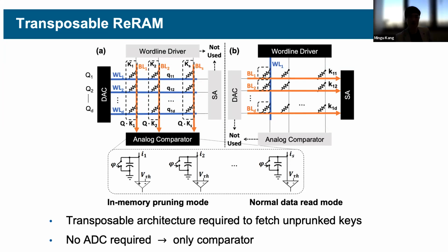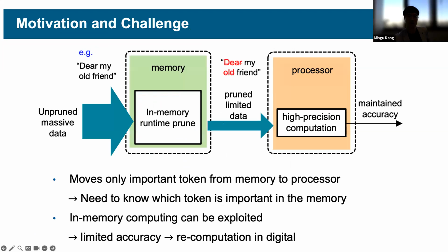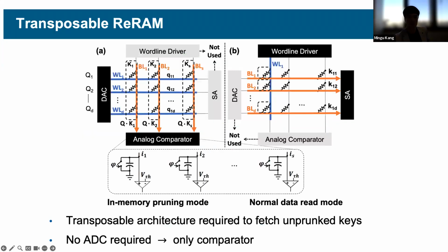Another problem is, let's assume that the K2 vector was unpruned. This is an important token. Then this K2 needs to be fetched and delivered to the digital processor, as shown in this figure. There are some important contents we need to fetch from the memory and deliver to the processor. But as a rule of thumb, in a memory device, we cannot fetch in the column-wise direction; a memory device can fetch only data stored in the row-wise direction. So we need to solve this problem.